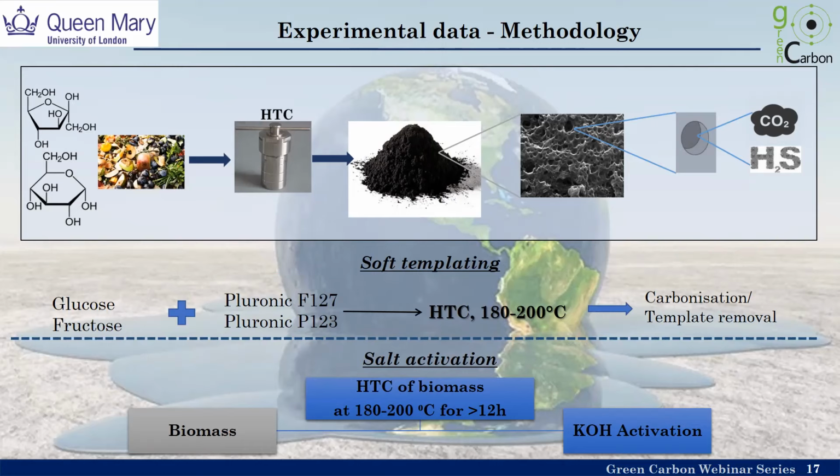and hydrogen sulfide. For the salt activation, we chose this time real biomass. We had 3 different biomasses. I'm going to show them later. Again, we did hydrothermal carbonization in the same conditions as previous, and then we activated them with potassium hydroxide in order to achieve the sponge-like structure to ensure high adsorption capacities.